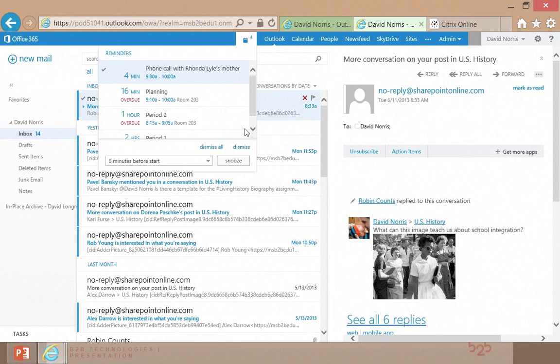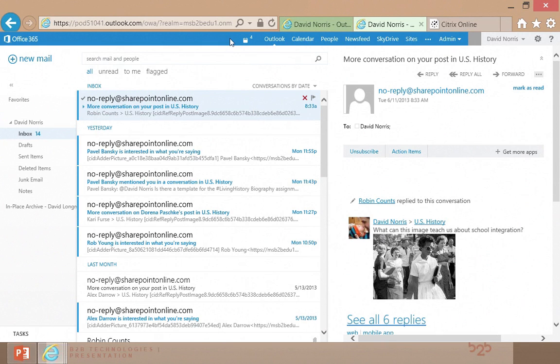So the best way to do this, again, is just to frame this in terms of what we've seen before and what's going on with this Wave 15 and why we're so excited about it. What you see on the screen right now, I'm logged in as myself, David Norris, and in this case I'm playing the role of an educator, an 8th grade U.S. history teacher. And we'll see that site that's dedicated to that class here in just a moment. But I'm starting off here in Outlook just to lead us there.